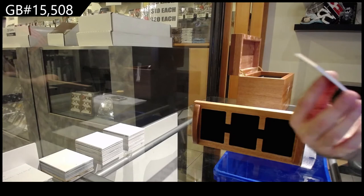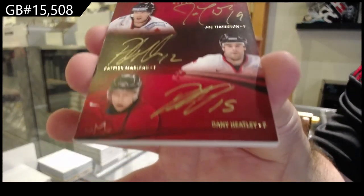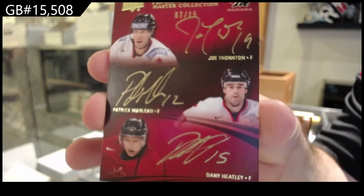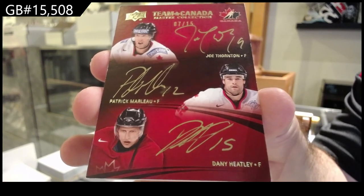Autograph triple number to 15 of Thornton Marlowe Heatley. Triple auto Thornton Marlowe Heatley.